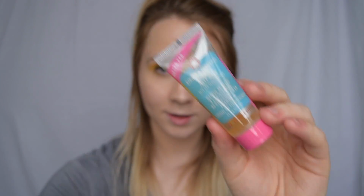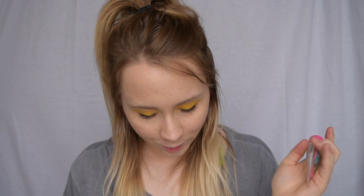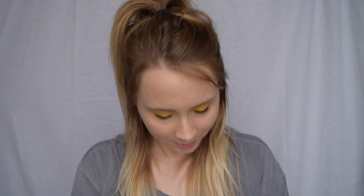This is the next product. First Aid Beauty Ginger and Turmeric Vitamin C Jelly Mask. So this is just a revitalizing jelly mask that's packed with ginger and turmeric to comfort and brighten stressed out skin. So I have finals this week, so I can put this on, de-stress myself.